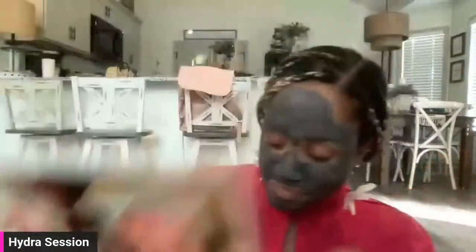Take a look at her. It might be hard to see her, but she has breakouts in the before photo, and then her skin is completely clear in the after photo also. So lots of good things with the retinol that I'm excited about and can't wait to show you all and talk to you about.